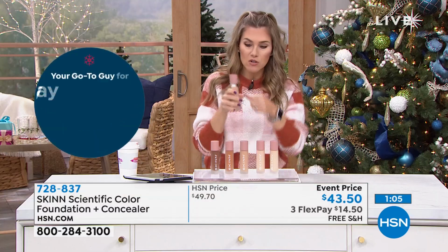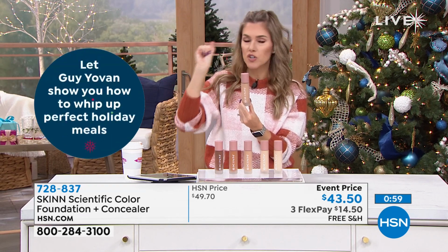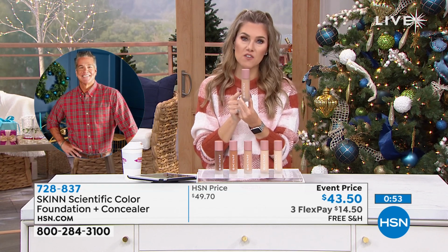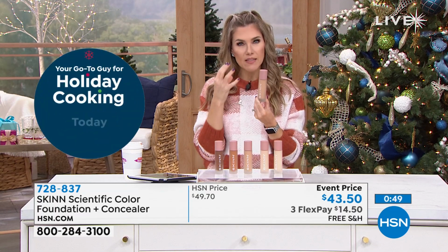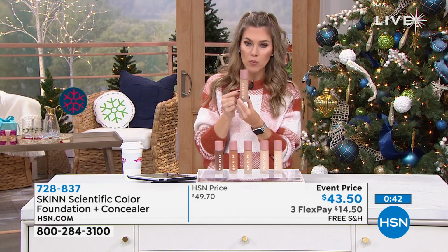So here's the deal, you guys. You're getting a full-size bottle. Remember, this checks off your hydrator, your serum, your color corrector, your foundation, your concealer, everything that you need in one bottle, and $14.50 to get it home and try it. Try it now, as we're going through the dry months, when we need that hyaluronic acid and those self-leveling micropigments to figure out where we need the moisture and where we need that color.